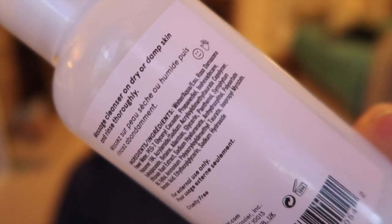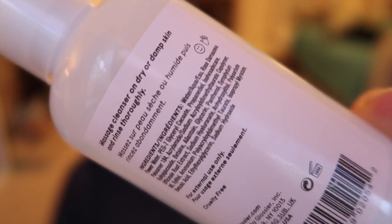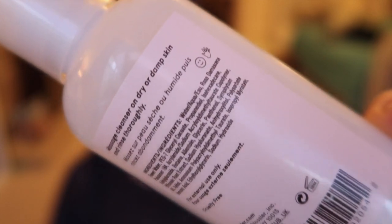But this cleanser itself, and I think this is the only one that they do at the moment, I'm just really not very impressed by it. I think this is like £15 or something, so it's not exactly cheap either. And I've got down to about here, so I've still got a fair bit left.